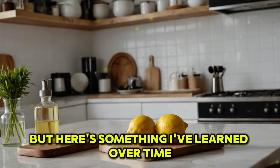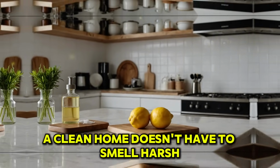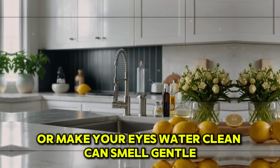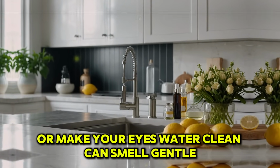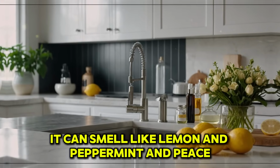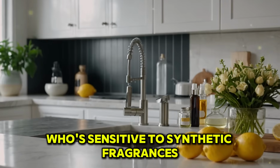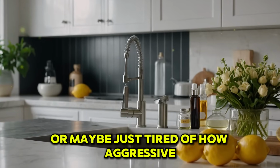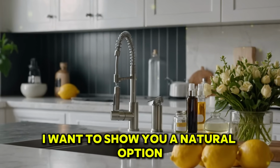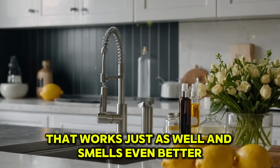But here's something I've learned over time. A clean home doesn't have to smell harsh. It doesn't need chemicals that sting your nose or make your eyes water. Clean can smell gentle. It can smell soft. It can smell like lemon and peppermint and peace. If you're someone who's sensitive to synthetic fragrances, or maybe just tired of how aggressive modern cleaners can be, I want to show you a natural option that works just as well and smells even better.